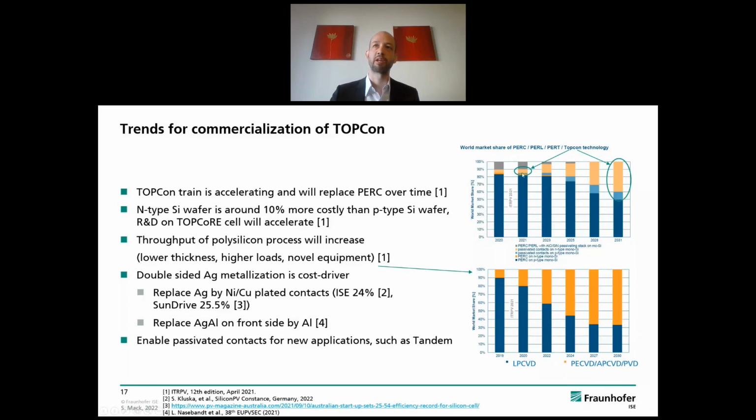And you see here, this is not existent, and it will increase over the next years and probably might also end up with something like 10% market share. On the other hand, I think the throughput of the polysilicon process will increase by new developments, which will allow to lower the required thickness of this polysilicon layer. We will increase the capacity per run within each of these tools, and also novel equipment will enter the market.